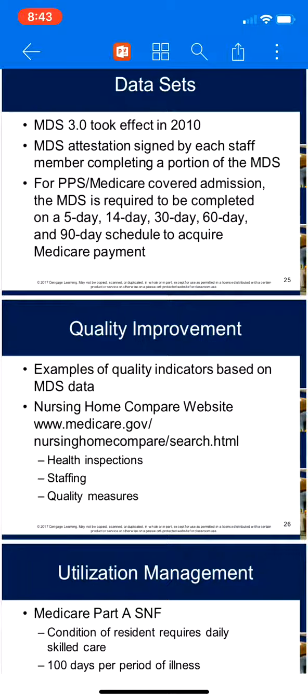For the PPS Medicare covered admission, the MDS is required to be completed on a 5-day, 14-day, 30-day, 60-day, and 90-day schedule to acquire Medicare payment. Deviation from this schedule while the resident is covered under Medicare results in the default or lowest payment rate.